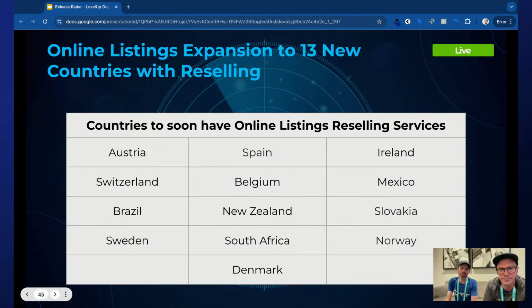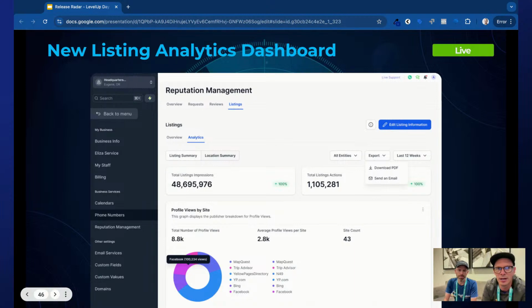Listings got expanded. Yeah, 13 new countries. So if you're reselling in those places and they didn't have that enabled for that account, we now provide that. This is sort of a bigger theme of internationalization, which we'll see more of here. Yeah, absolutely. We got a new listings analytics dashboard, which is awesome. It helps you prove the value of those listings, right?